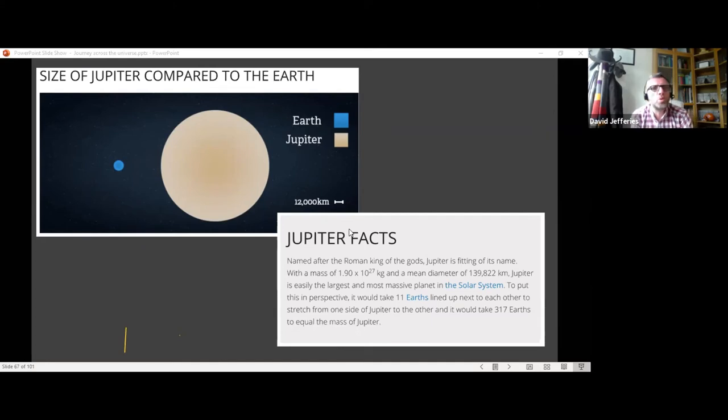So Jupiter has the shortest day of the eight planets. The planet rotates very quickly, turning on its axis once every 9 hours and 55 minutes. So just under a 10-hour day. Its rapid rotation is also what causes the flattening effect on the planet, which is why it has an oblate shape. It's like a squashed, more like a satsuma than it is an orange.